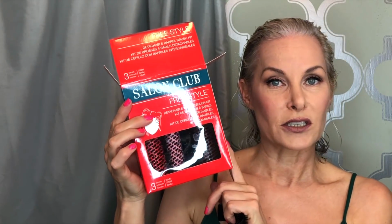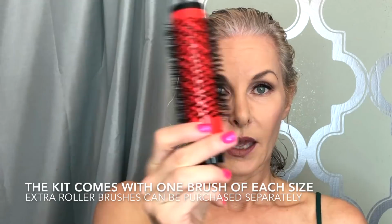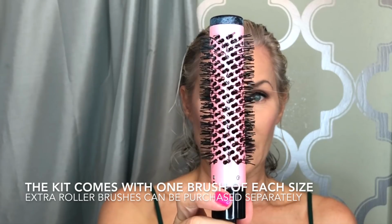So this system comes with three different sized brushes, and when you figure out what the right size brush is for you, you can order more of the brushes. What am I talking about? It's a detachable brush. Watch this. A large barrel, a medium-sized barrel, and a small barrel. Today, I'm going to do a blowout using mostly the large size and a couple of the medium size.